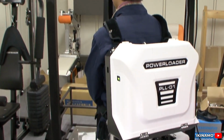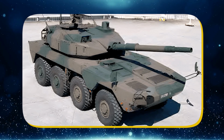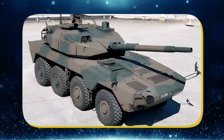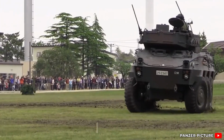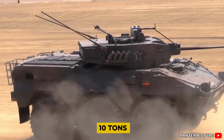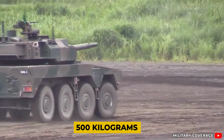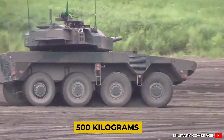Alongside human wearable suits, Japan deploys unmanned ground vehicles. Mitsubishi Heavy Industries built the multi-mission combat vehicle, unveiled in 2022. This tracked UGV weighs 10 tons and sports a 6-meter robotic arm. It can lift 500 kilograms of supplies or clear obstacles.